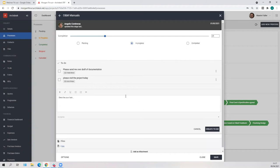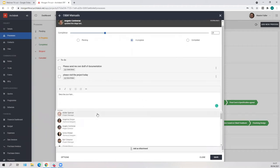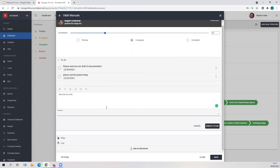We click our to-do button. We can describe a task. We can add an assignee, so that's a person within the system, and we can create that to-do. That person will then get notified through the system that they have a task to complete, and this task will then wait for that task to be completed.